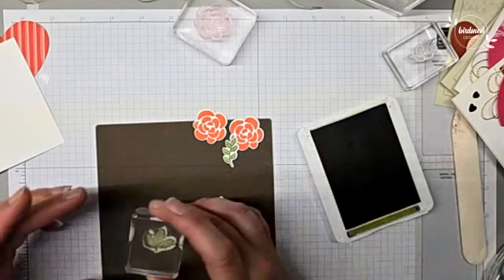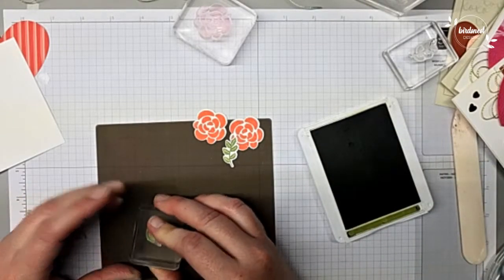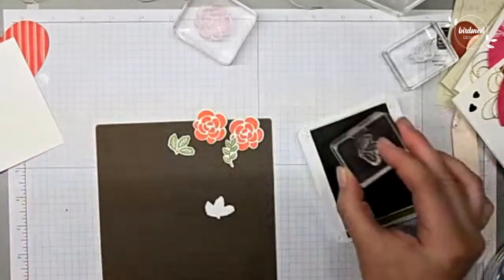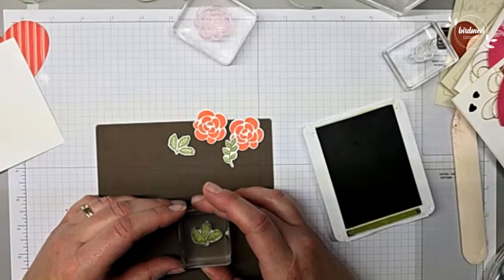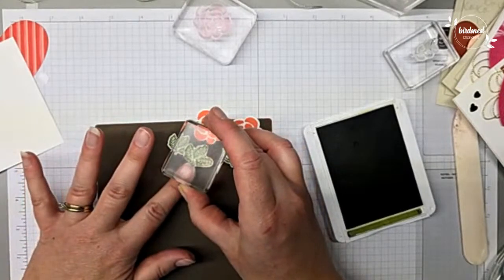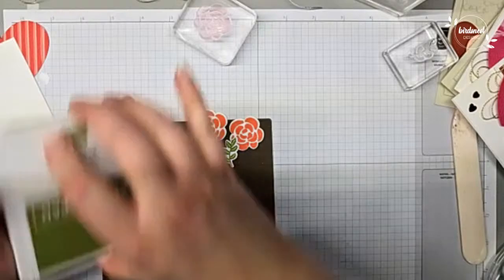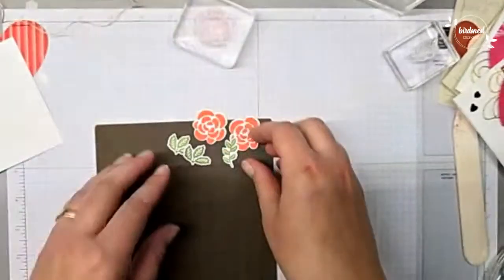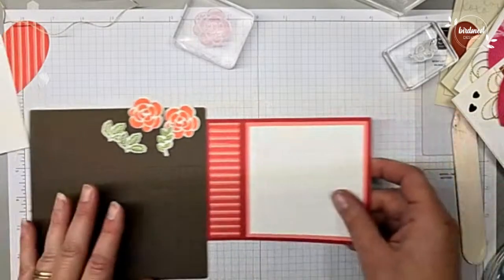Okay, so now we'll go ahead and we'll stamp this one. And then we'll stamp this one. Okay. We did it. We stamped even though the kitten is climbing up my back. Alrighty, so let's bring our card back in.